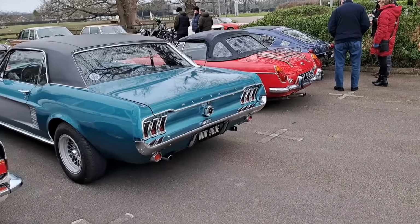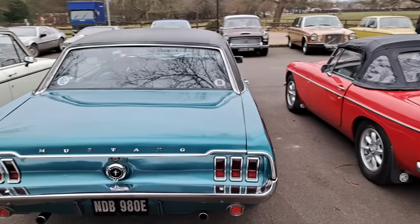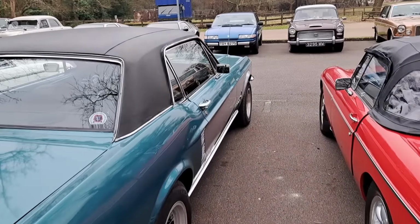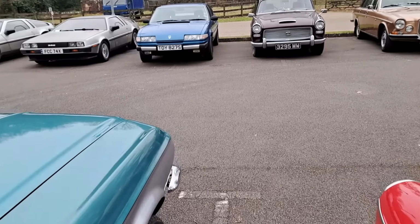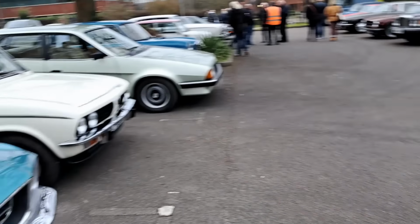Then a 1967 Ford Mustang in this sort of very bright, typical sort of late 60s colour. I haven't seen too many Mustangs actually, apart from the more modern ones, that there's always a large contingent of at Port Solent. But that does look rather good.